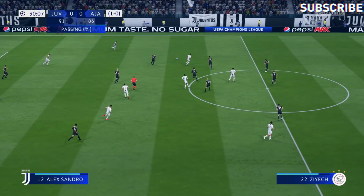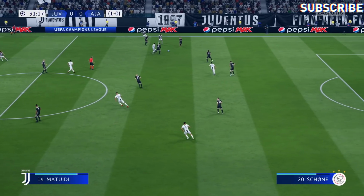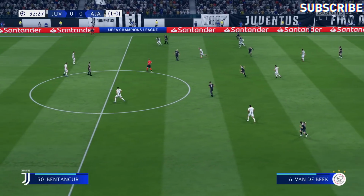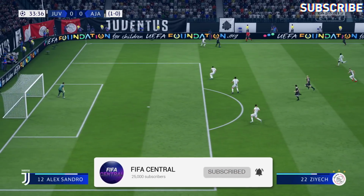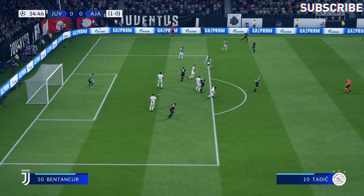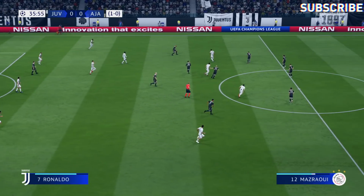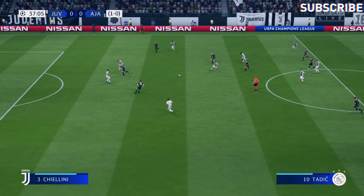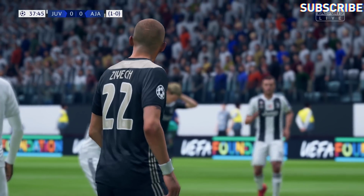Matuidi. Alexandro now. Cristiano Ronaldo. Genuinely thought they might cash in on that occasion, but haven't been able to do so. And it's a quality pass. Mazraoui here. And the cross is very much on. Here's Ronaldo. It's with Mandzukic. It's with Schürrle. Plenty of forward. He's in behind the defence here. And offside it is.